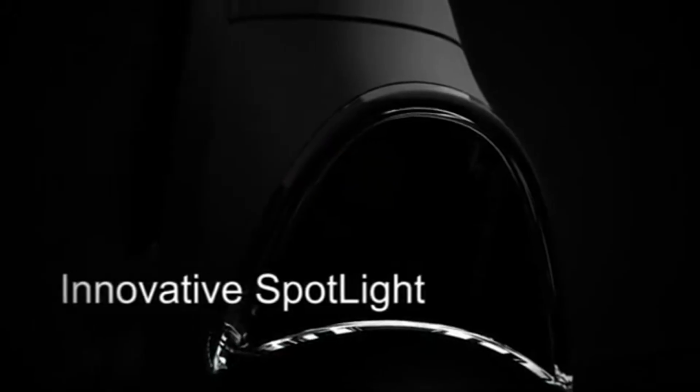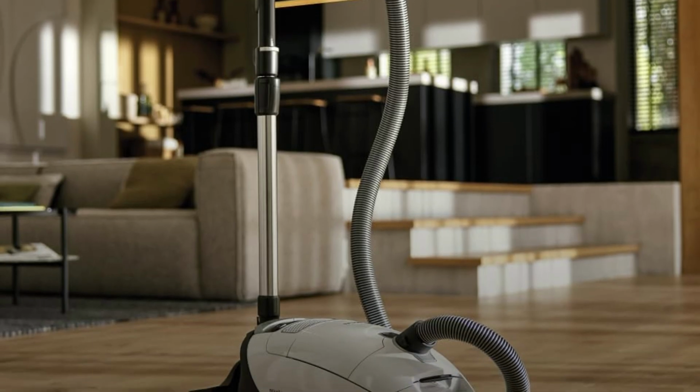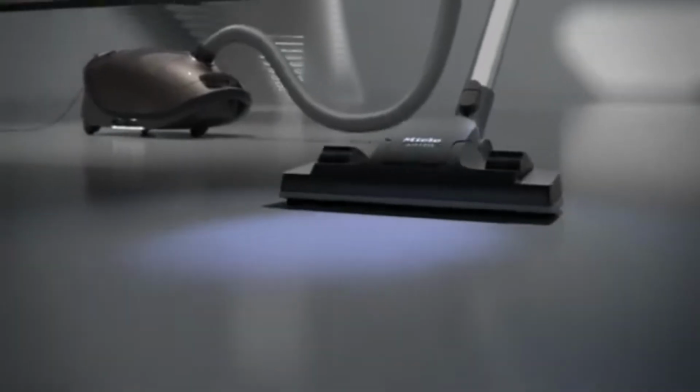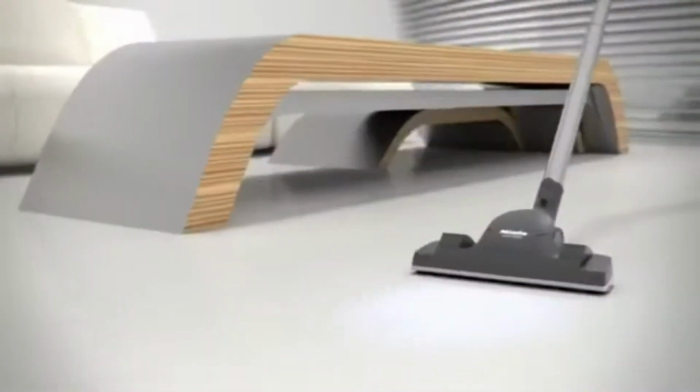Powered by a robust 1200-watt Vortex motor, the Complete C3 delivers exceptional suction power that remains consistent throughout the cleaning process, unlike many bagless models that lose suction as their containers fill. During my testing, I was immediately impressed by the Complete C3's build quality.